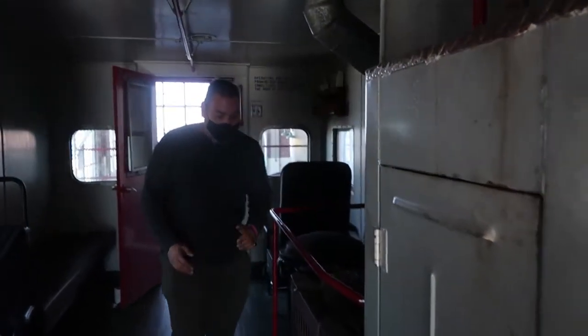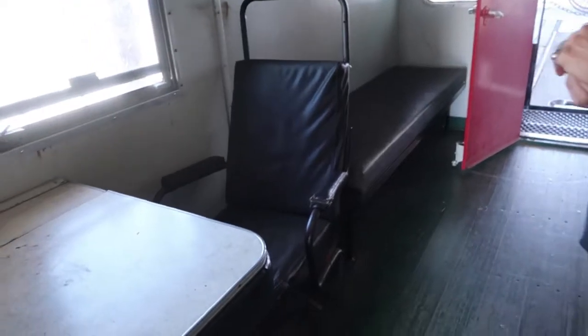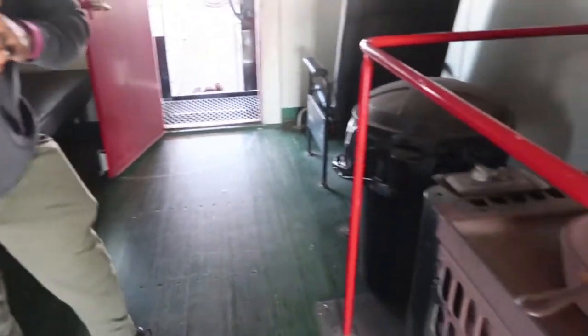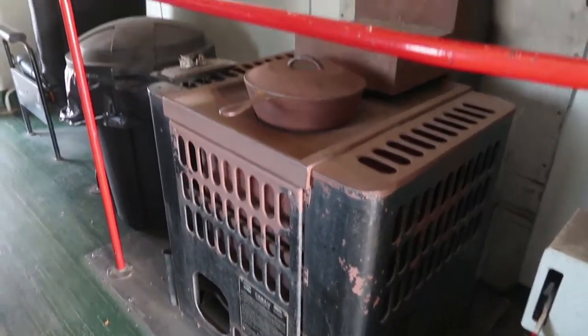And for those folks that need to do some work, we have a little desk there, nice reclinable chair, a bed that you can sleep on that does pull up so that you can put your papers and pens and whatnot in there. And on those cold days, of course, you have your oven and you can cook.